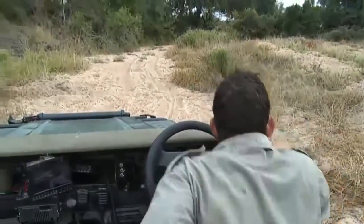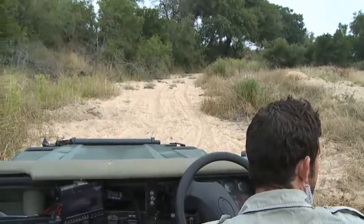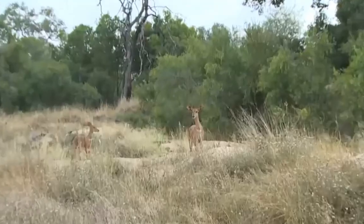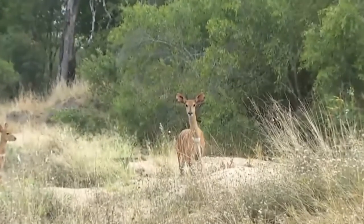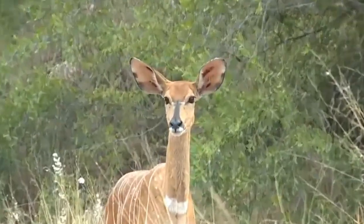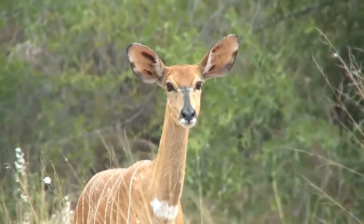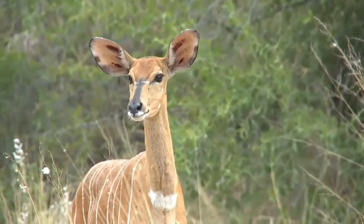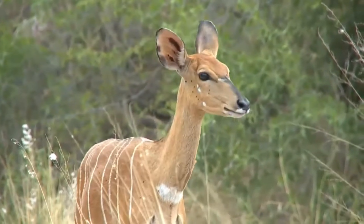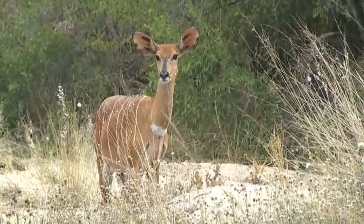Okay, let's see if we can creep up a little bit closer to these Nyala. They seem relaxed with us. Eye level with them, we are on a slight depression. And even just looking at the monitor now, you can really notice the difference in the shot when we are on the same level as them. Beautiful.